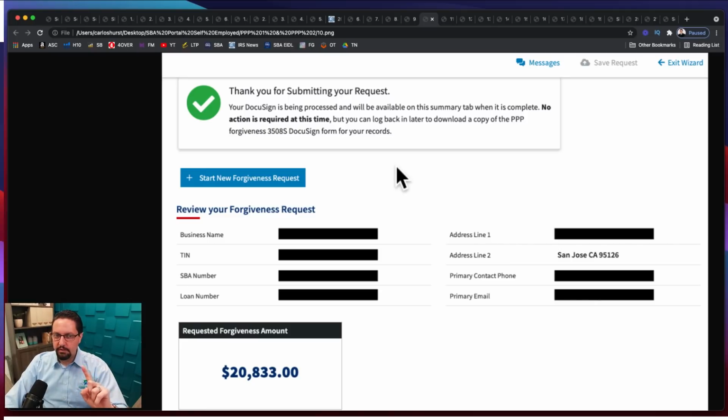Okay, now the good thing about this portal is that you can now apply for PPP2 forgiveness. How do you do that? Once you finish PPP1, you click this blue button where it says Start New Forgiveness Request.